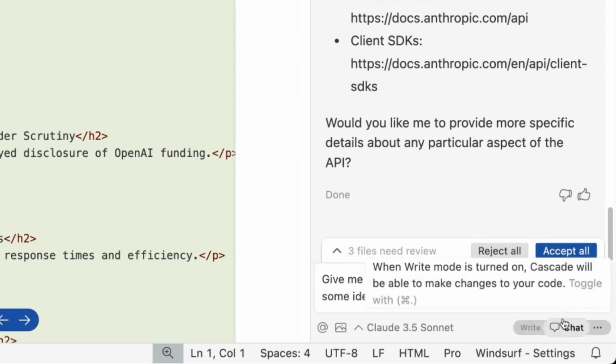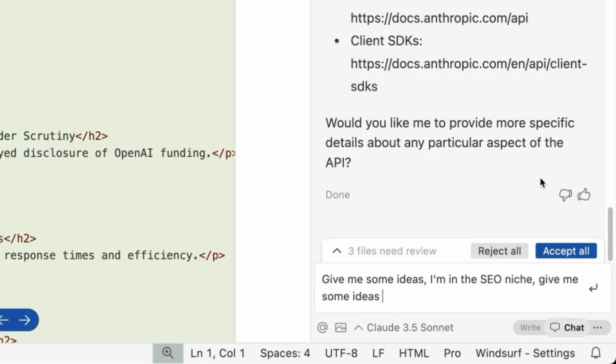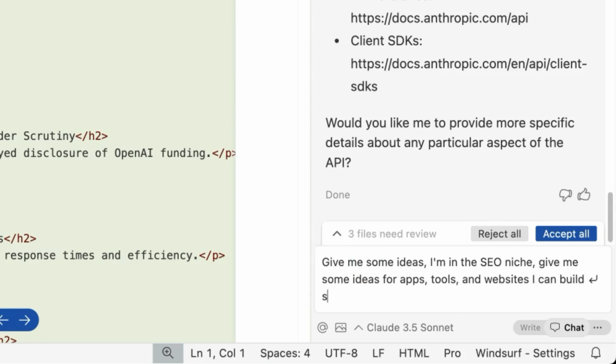And we'll switch now to chat, not to write, right? Because we want to go in the chat mode. We're not trying to create a project right here. I'm going to say, give me some ideas. I'm in the SEO niche. Give me some ideas for apps, tools, and websites I can build specifically tailored to your new search functionality.